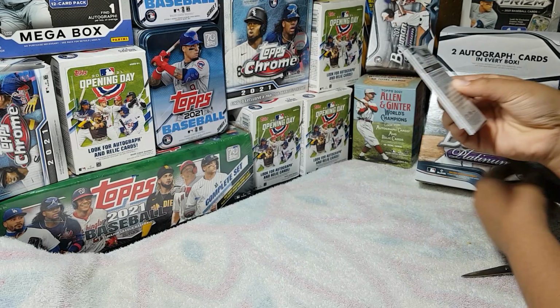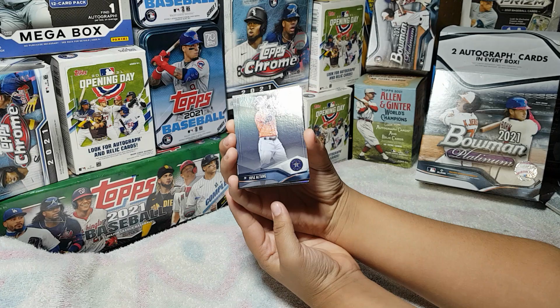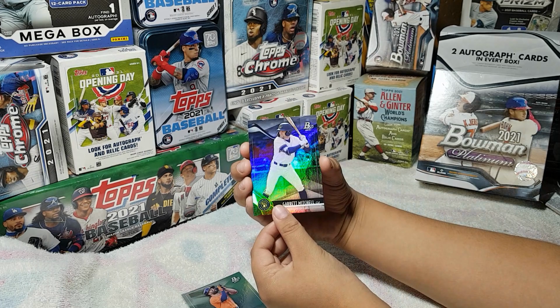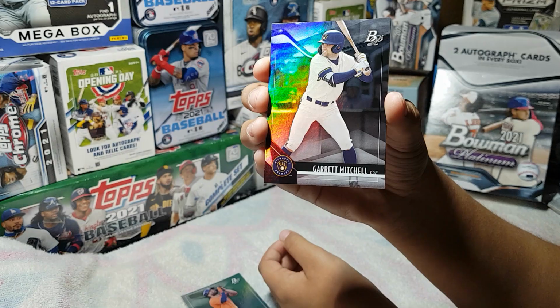We have our first stack. Let's see. Ooh. Okay, nice Jose Altuve card, Astros. You have a nice rainbow reflection type of thing. Garrett Mitchell, Milwaukee Brewers. Bring them closer so that we can see them. We're too far away, guys. A little closer. There we go, right there. That's where they can see it good. All right, go ahead.